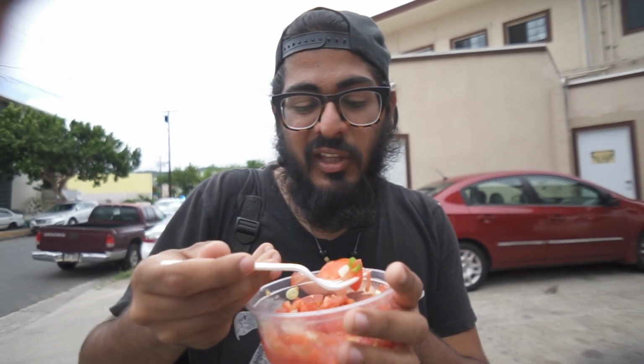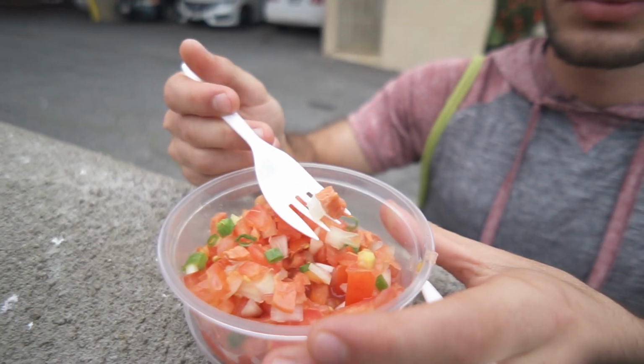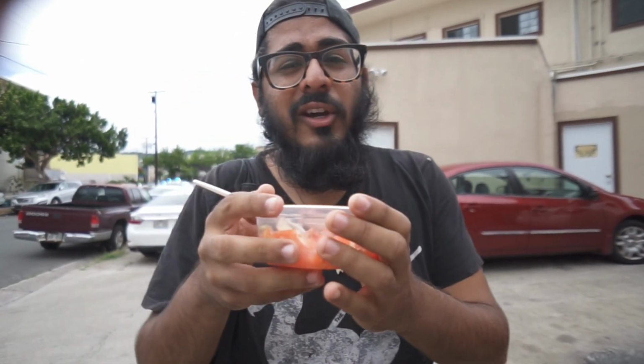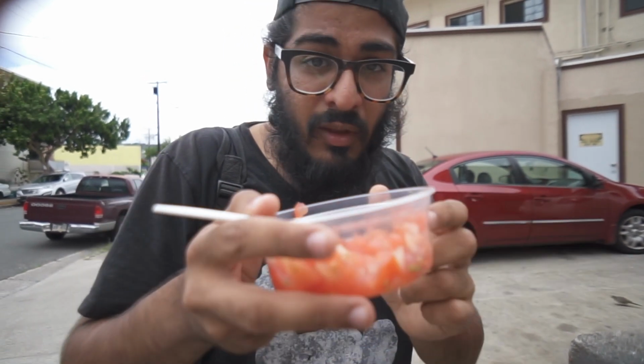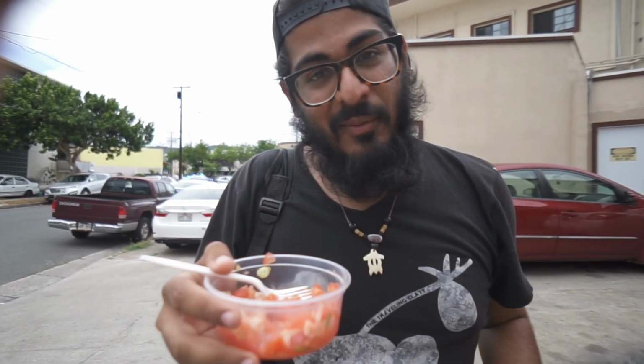Kind of just tastes like an Israeli salad with some pieces of fish inside. It's very good. The tomatoes are really rich. Onions are very good. Does not taste tropical in the slightest. Like, I would not expect this out of a place like Hawaii, but it's still very delicious. I like it a lot. It could complement a lot of dishes. If you were to put this on top of a pita with hummus and a falafel, it'd be delicious.